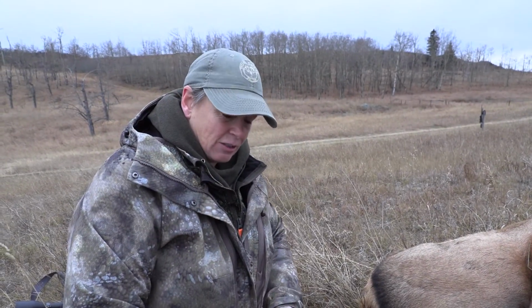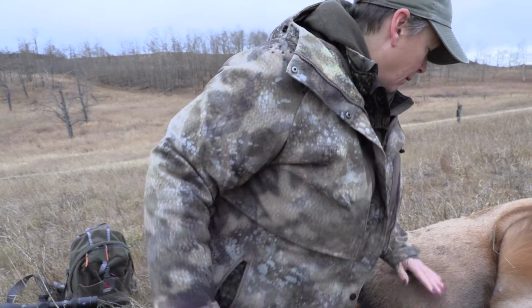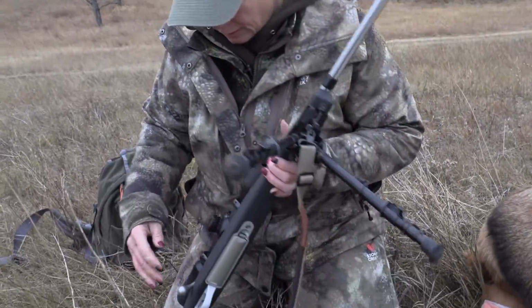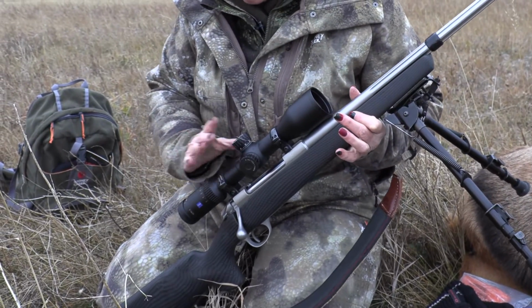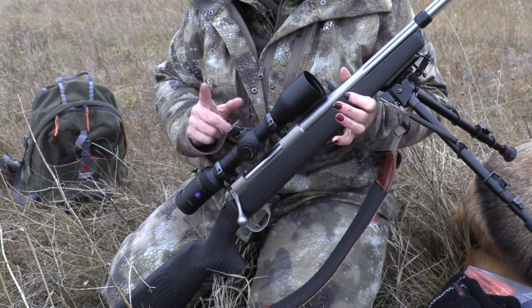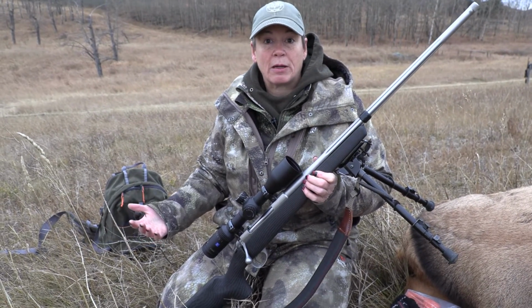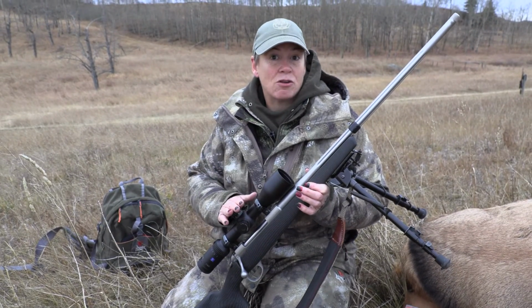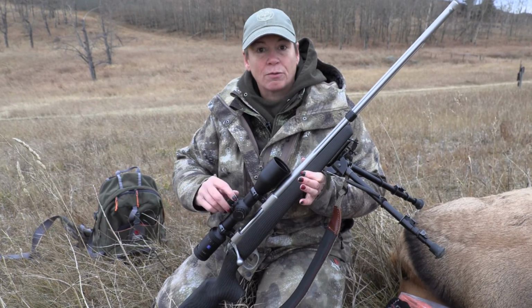So one shot, shooting the 7 Rem Mag in Carbon Light and Precision Hunter ELDX, and topped with a Zeiss Conquest V6 and the ballistics turret. You know, we're set up for long range, which was great because when I first started with this bull, he was at 550 and I had no hesitation in taking the shot. Ended up 300. All I had to do was dial, and it worked perfectly.